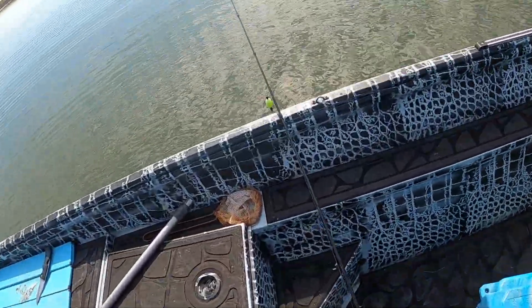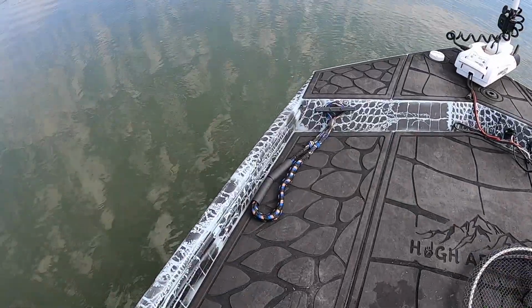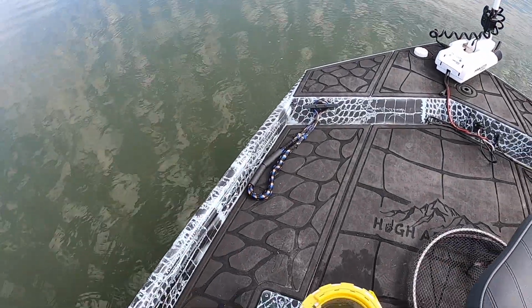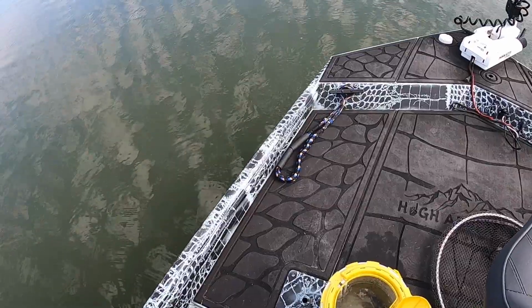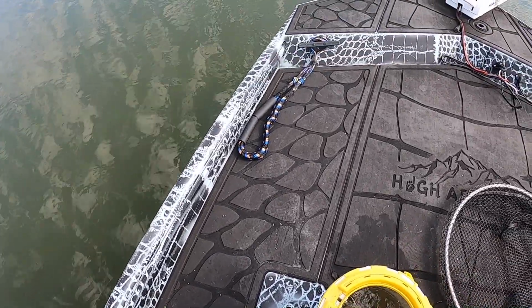You get 10 of those a day here in South Carolina. Isn't that nuts? That's a lot. I don't understand why you get 10 of those but only 2 reds. I feel like I see way more reds than I do trout.